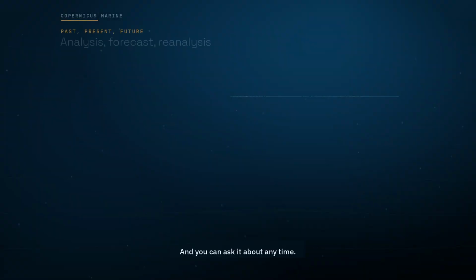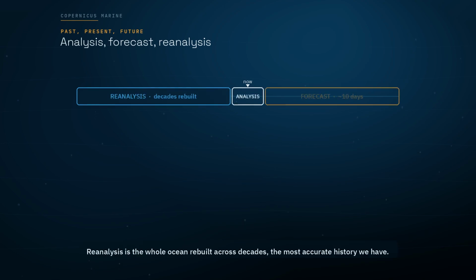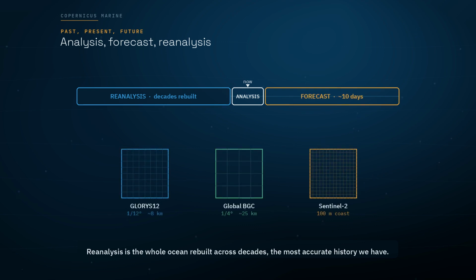And you can ask it about any time. Analysis is the ocean right now. Forecast is about 10 days ahead. Reanalysis is the whole ocean rebuilt across decades, the most accurate history we have. The flagship, Polaris 12, resolves the globe to 8 kilometers, 50 layers deep, from 1993 to today. Along the coast, Sentinel-2 sharpens that to 100 meters, fine enough for a single delta.